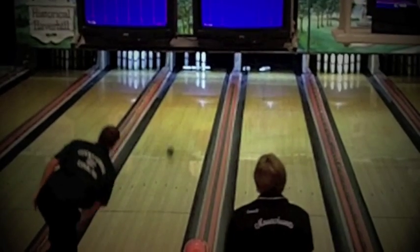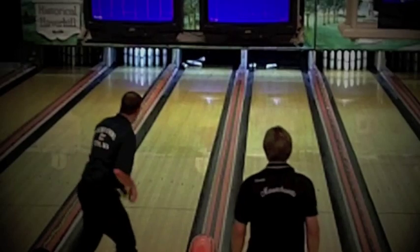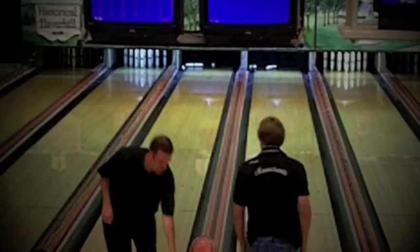And Brian and Shawn Baker both start off with marks. Spares. Let's take a look at this spare by Shawn Baker. Converts the 127.